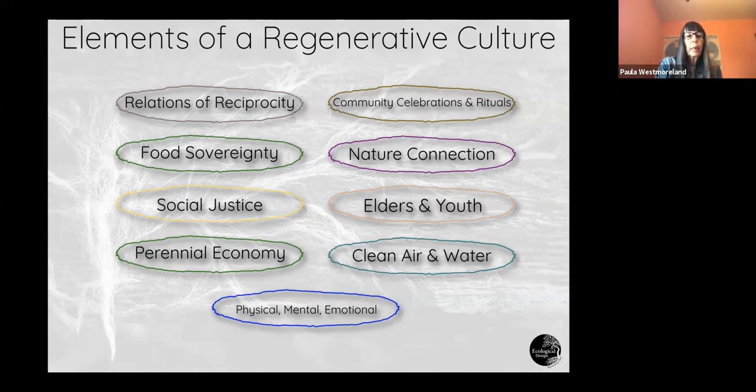And I wanted to just touch on a few. One is relations of reciprocity. No community really exists without local and extended relationships. And reciprocity is really based on this give and take, centered on respect. So community networks like WFAN, women's circles, mentoring networks, and mutual aid support networks are all based on relations of reciprocity. Taking it another step further, there are other types of reciprocity, those between people and the land, between people and animals, between animals and the land. So again, this is a big element of what we look at in regenerative culture.